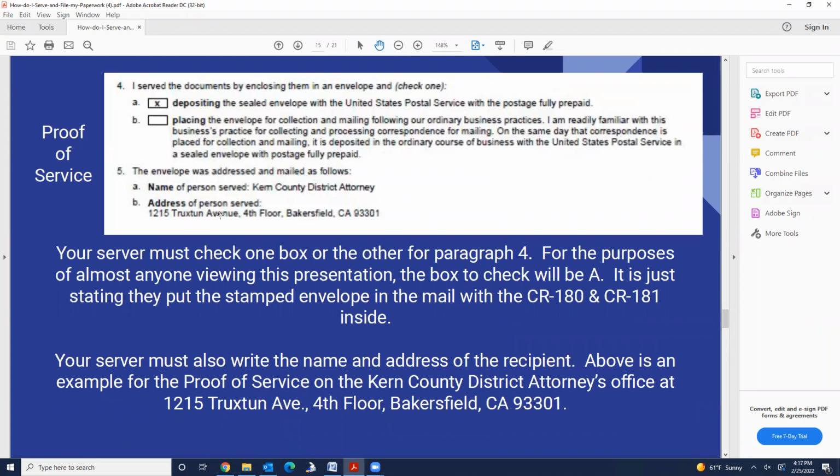So your server is going to have to check one box or the other for paragraph 4. For the purpose of almost anyone viewing this presentation, if you're just having a friend, a family member, a neighbor, a coworker, whomever, just drop the thing in the mail and send it off, paragraph 4 is going to be box A. Box B is more in line with a law firm that has regular business practices and a mail system. But if you're just having someone mail this for you as a favor, it's very likely going to be box A that's being checked.